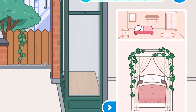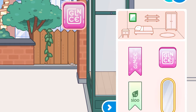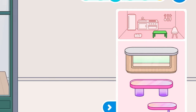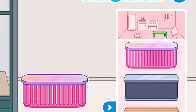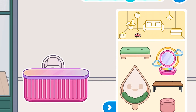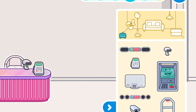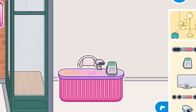So first, let's get the Glance sign so people know where they're going. We need a checkout area right here, but we need a chair too. This chair would be nice. And we're going to get the beeper, this type of thing, the scanner. We need cameras. I have cameras.